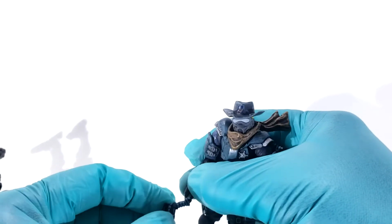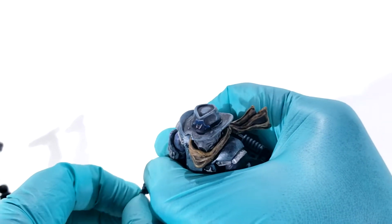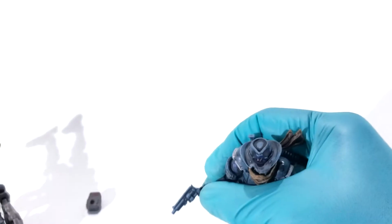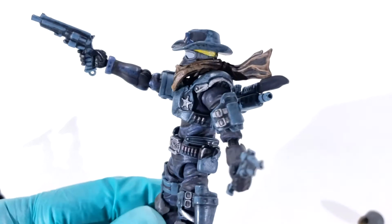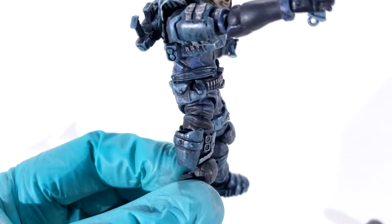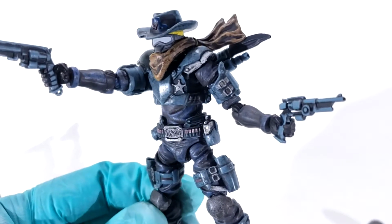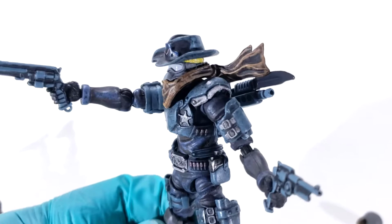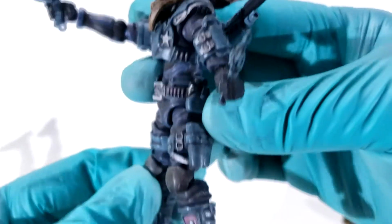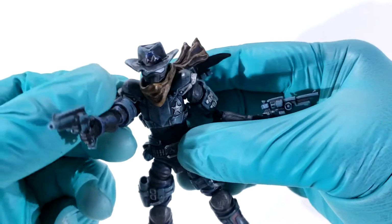Take them guns. Hold on, let me put these guns in his hand and I'll be right back. And there you have them, fully loaded. And yes, the guns can go inside the holsters right here. It wasn't that hard to put his guns in there, and you don't feel like you're going to break anything with these figures either. Shotgun, I'll show you in a picture how he looks with the shotgun in his hand and everything. But this guy is really, really nice.